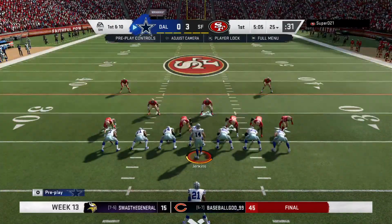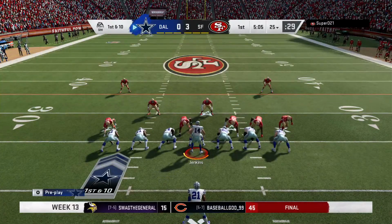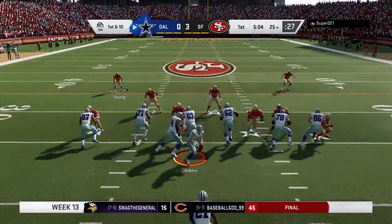Set, ready, 50, plant. Check, watch 54, watch 54. Let's go, defense. Snap.